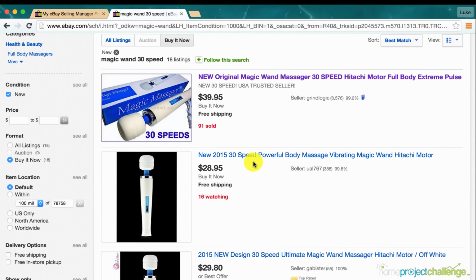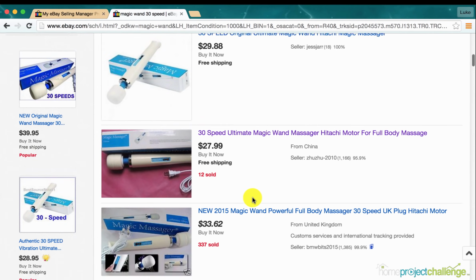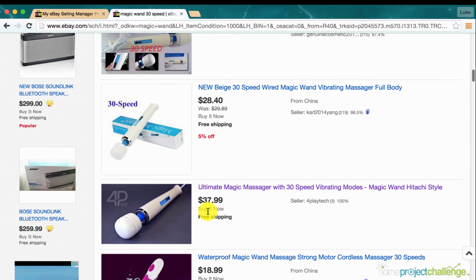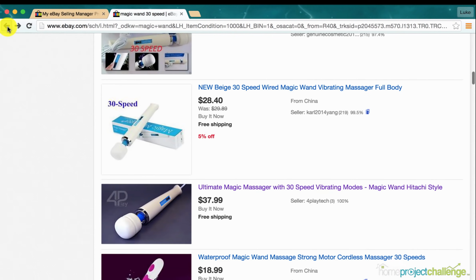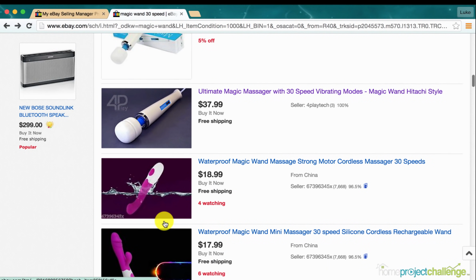So as we go down here, all of these are 30 speed in new condition, and we've got $28 free shipping, right under $30. So all right under $30, and here's a little bit more. If we look at this, guys, he's selling them for a little bit more than everybody else except for me. And he's only sold one. Why is that? Well, let me tell you why. Because he's on the bottom of the first page. All right? And here's these other ones, but these aren't what we're selling, so those are non-relevant.